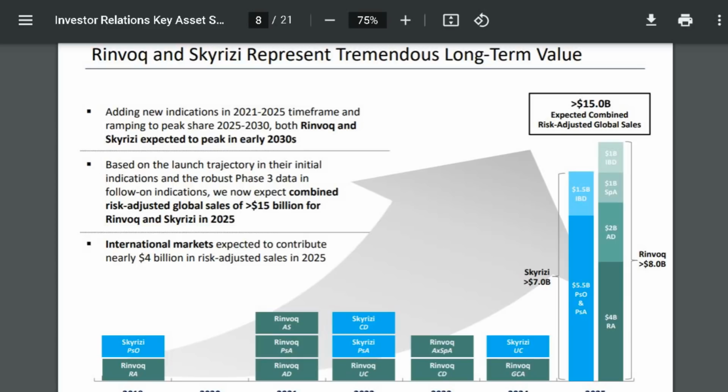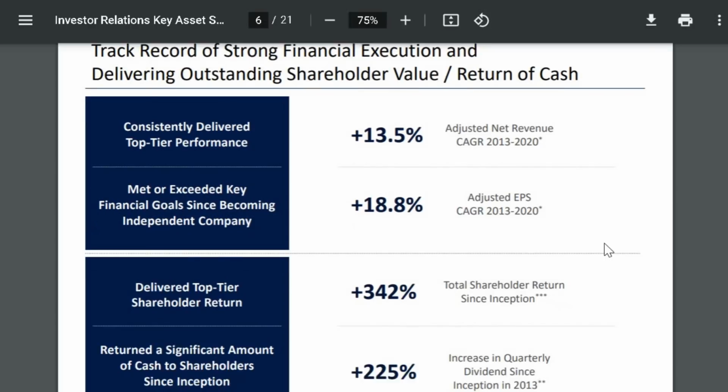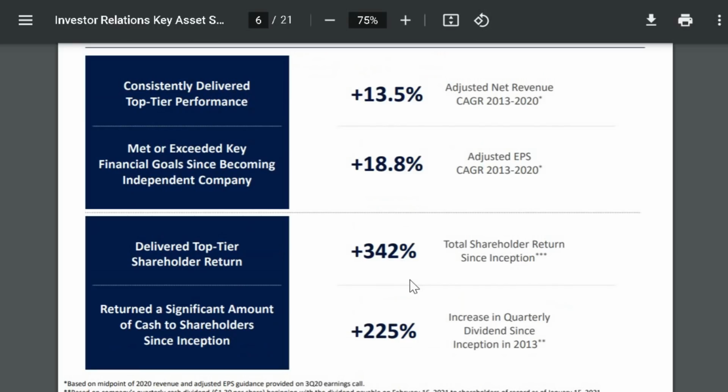And if we take a look at the recent financial history, the company has seen some incredible performance since it was spun off from its parent company back in 2013. Their adjusted net revenue growth is over 13% per year. They're growing their annual earnings per share by close to 19% annually as well. And the total shareholder return since 2013 has been over 342%. And this is a massive dividend growth company as well, and their annual dividend payment has grown 225% since 2013, which is absolutely remarkable.